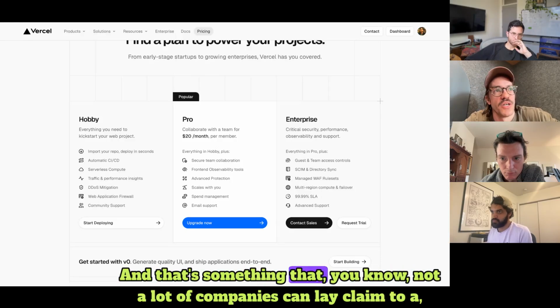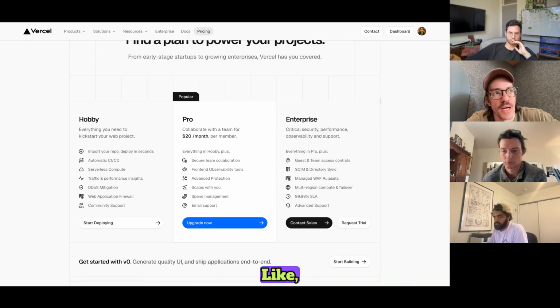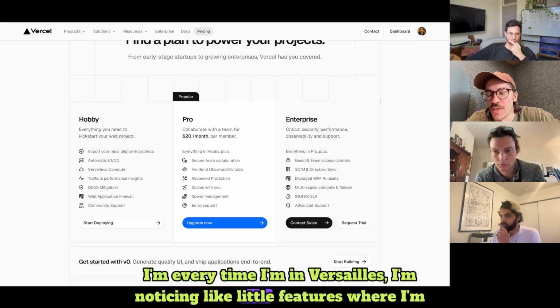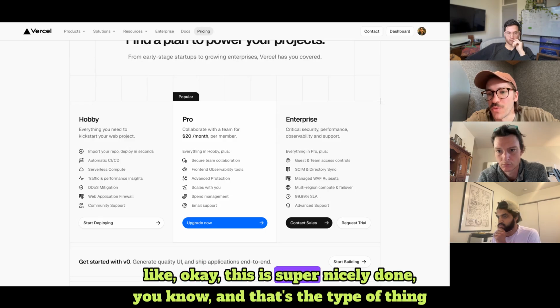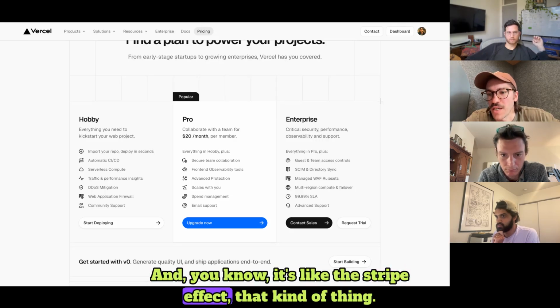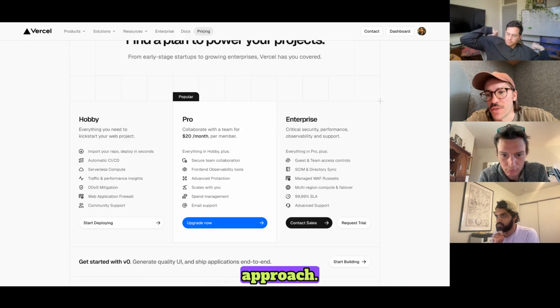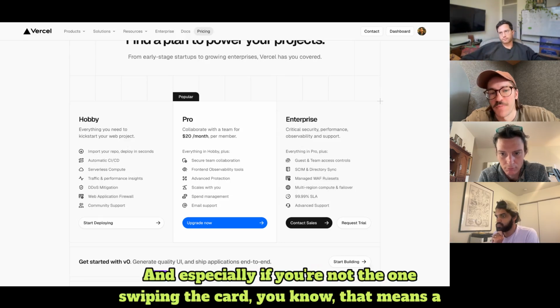And that's something that not a lot of companies can lay claim to, an achievement like that. And then just their brand overall, right? Every time I'm in Vercel, I'm noticing little features where I'm like, okay, this is super nicely done, and that's the type of thing where you just earn a little bit of goodwill with developers over time. It's like the Stripe effect. People just perceive you as being really thoughtful in your product approach. And especially if you're not the one swiping the card, that means a lot.